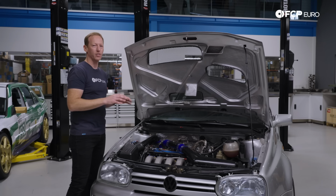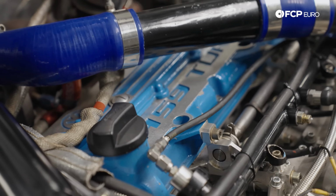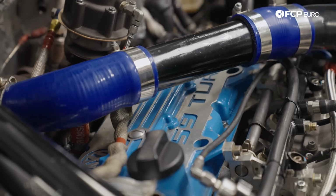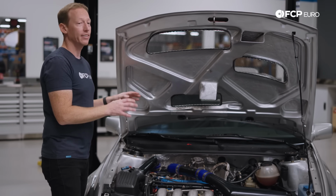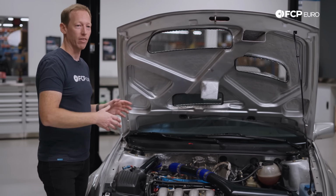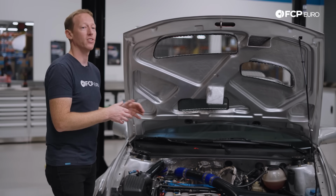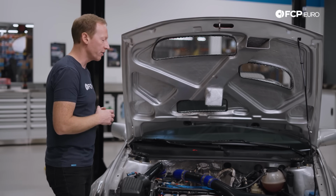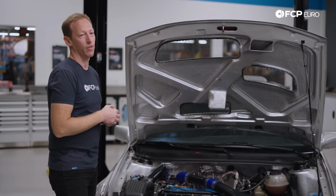One of the cooler little touches about this engine is the valve cover. It has A59 turbo cast into the valve cover there, along with the Volkswagen logo and some part numbers. It's highly unlikely that this car would not have been called A59 in terms of like an actual production vehicle. That's the project name that SMS gave it, but it is a cool little unique feature, and it does indicate that that's what this engine is and that it's for this car.